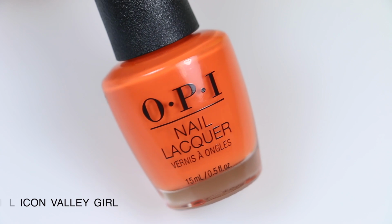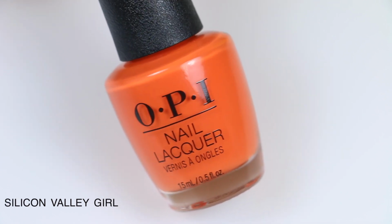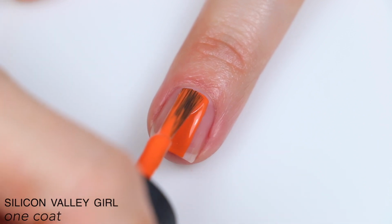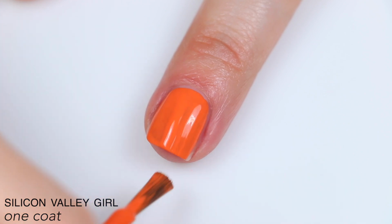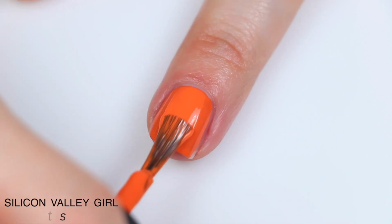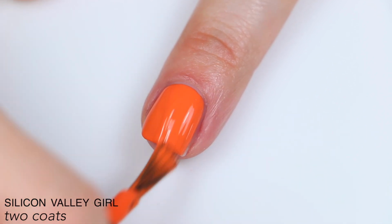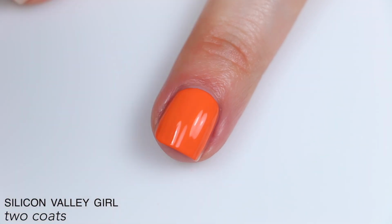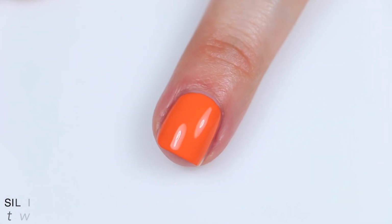The next polish is called Silicon Valley Girl, and OPI describes this as tangerine orange cream. This is orange. It's so orange. I really like the formula though. It's very, very good, really smooth, levels out really nicely, and covers really well. Also, I did do 2 coats, which covered completely, and I do feel like it dried just a little bit darker than it was when it was wet. So that is 2 coats of Silicon Valley Girl.